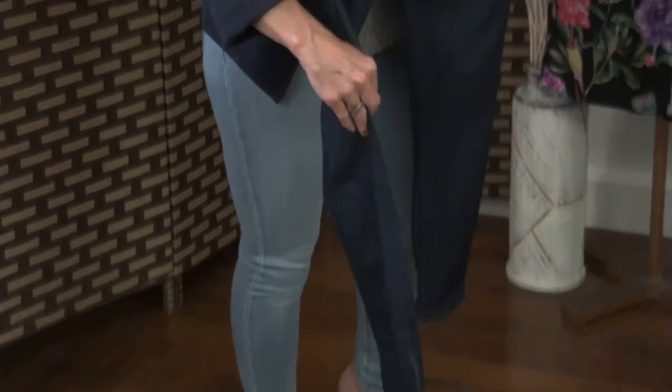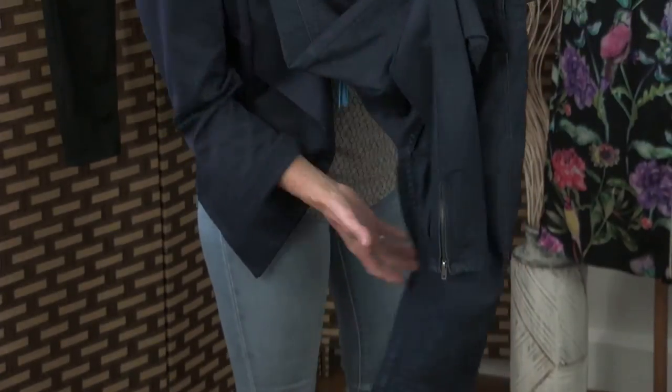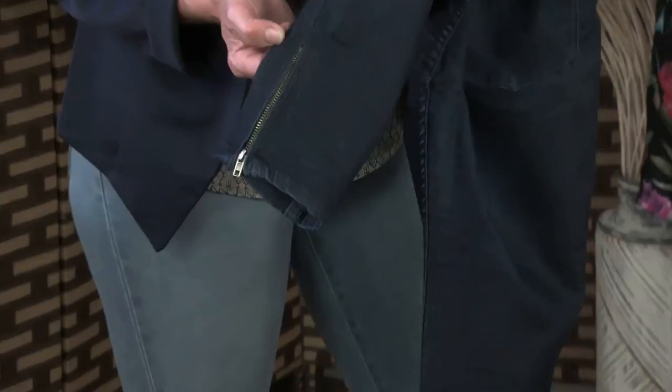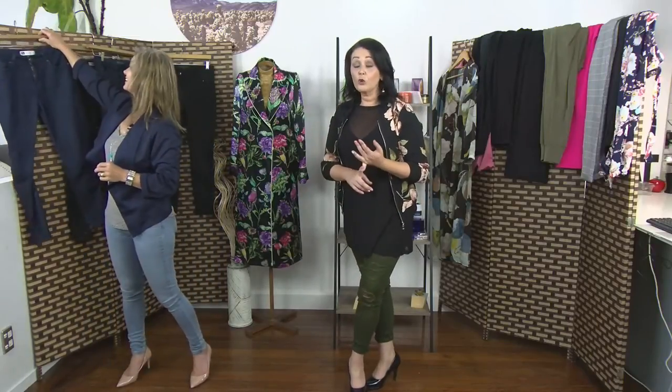But you'll see that they have a cool little zip on the side, which is a little bit difficult to see. But yeah. And they're way easier to get in and out of, just saying. That's the thing. And particularly for a cropped pant or a capri pant, if they don't have a lot of stretch, you want to go for something with a zip down the bottom.